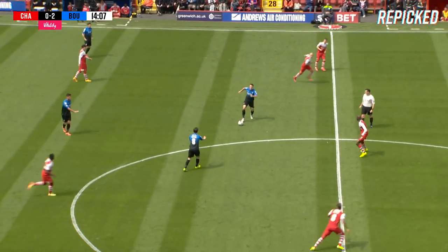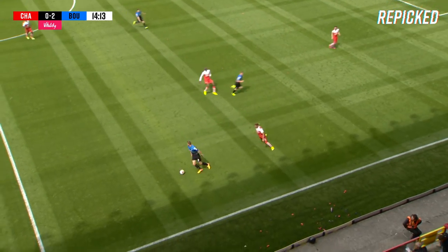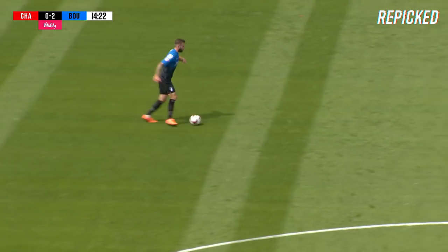14 minutes gone, 2-0, Pugh with a lovely little turn away from Boyens. That was skill. What a journey for Mark Pugh in the 5 years he's now completed with Bournemouth, from signing from Hereford United. He's already got 9 league goals himself this season in the Championship.